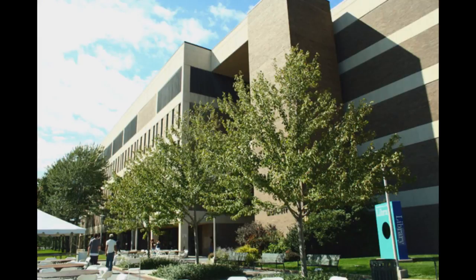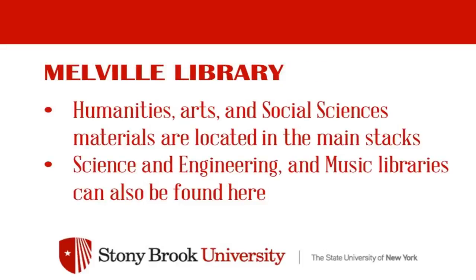Finally, let's move on to the university's libraries. There are several different libraries and materials on campus. I will focus on the main library, also known as Melville Library, but you should be aware of the other libraries on campus as well. The Melville Library has materials from the humanities, arts, and social sciences in the Stack section of the building. The science and engineering and music libraries are located in the same building as well.